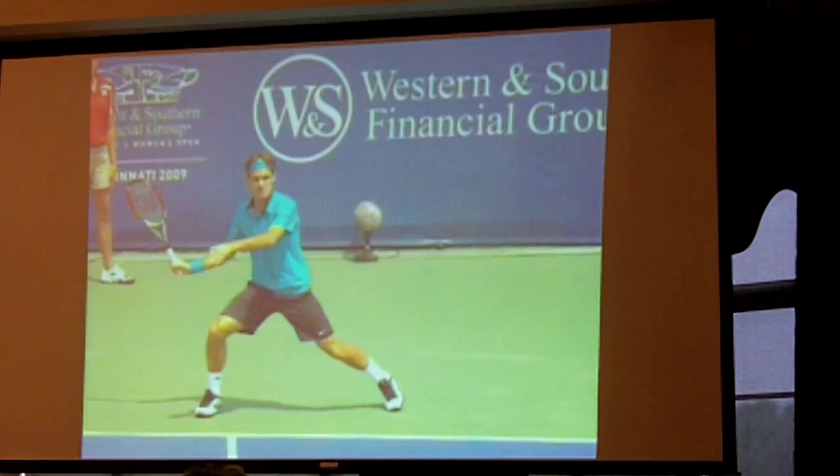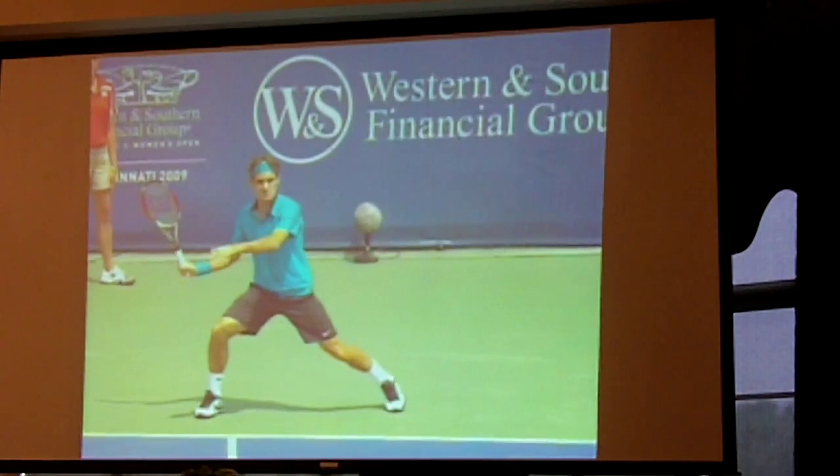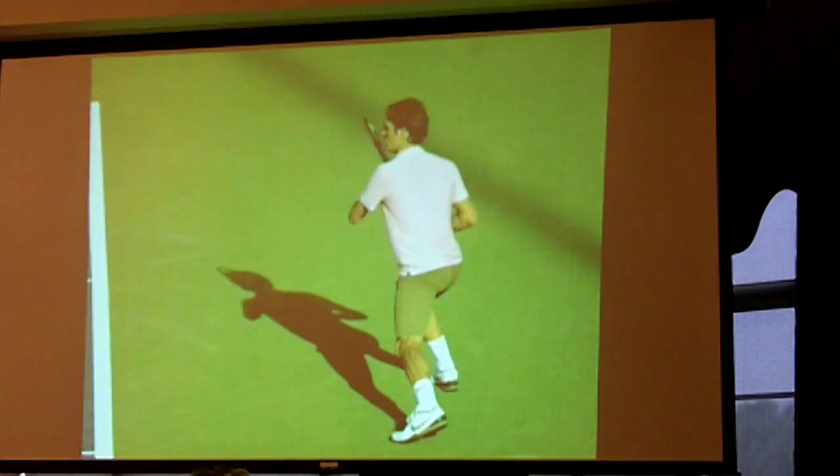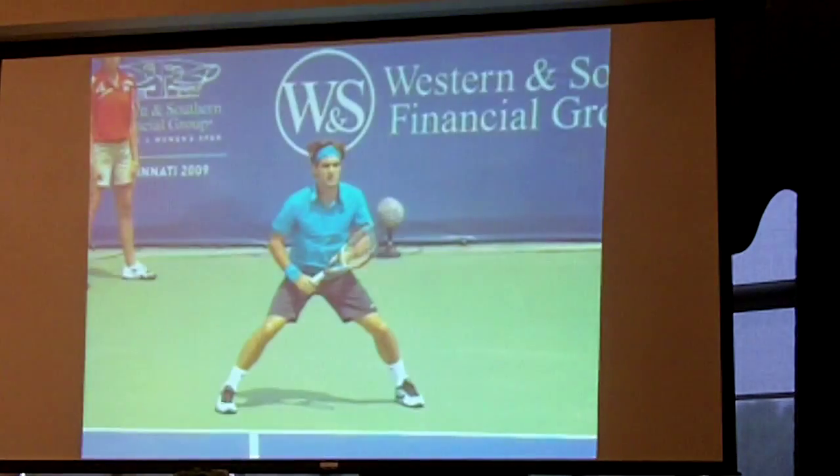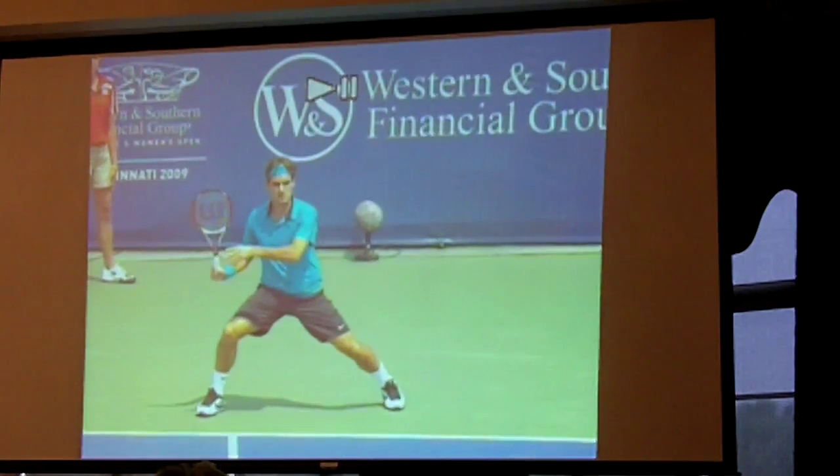Now, if you were to say to a student, take your racket back, would that be correct? Yes, take your racket back early, but the question is how? It's mainly happening through this unitary body turn, and it's relatively little motion independently with the arms. So just like we've seen over the years on the ground strokes, this whole idea of taking the racket back early is correct, but it needs to be associated with the body turn to be in accordance with the way the top players do it.